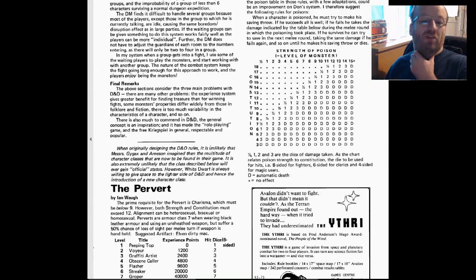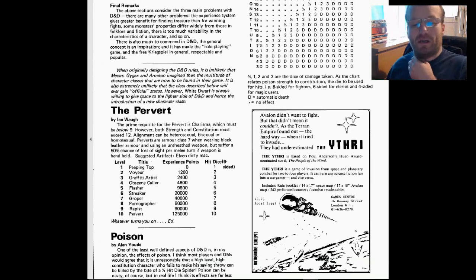Extra effects of poison? Yeah, why not? Why not? Strength of the poison, constitution, level of monster all coming into effect. Why not?